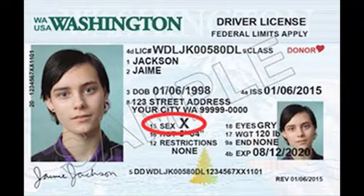Starting November 13th, 2019, the Washington State Department of Licensing, the DOL, will allow Washington residents to choose X as their gender on state driver's licenses, instruction permits, and identification cards.